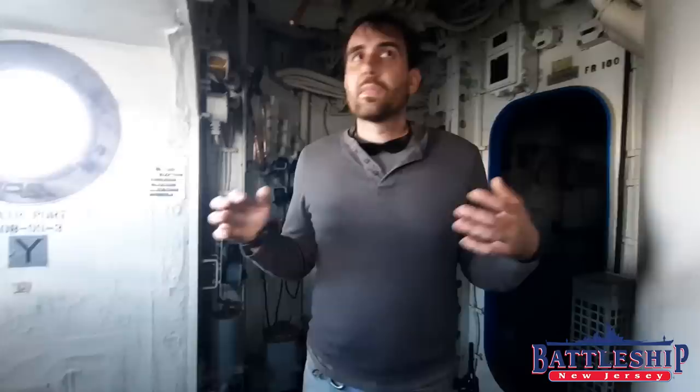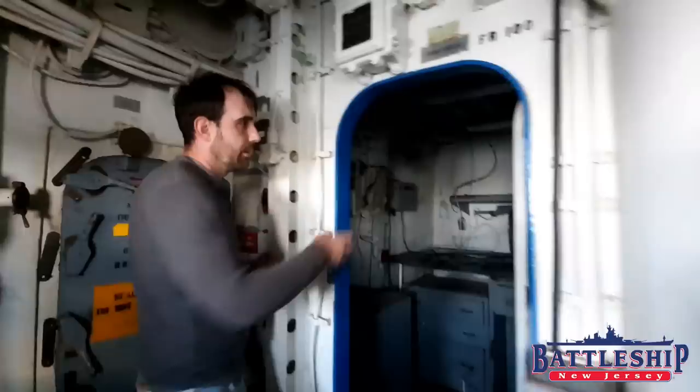Here we are, the 08 again. You've probably seen this in some of our other videos. But this is a space where we can con the ship from. It's got great visibility, but very little armor plate. It's got all the normal control features here. And then aft of it is a chart house, just like at other steering positions.